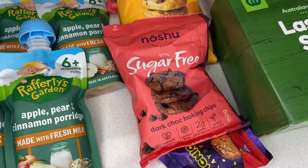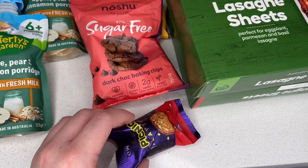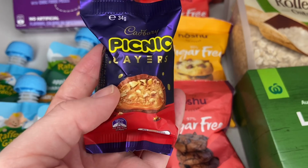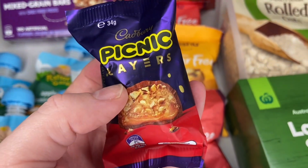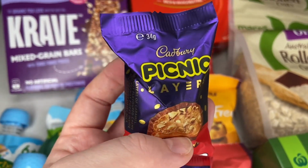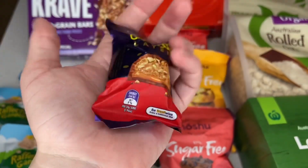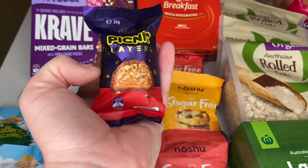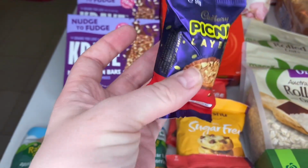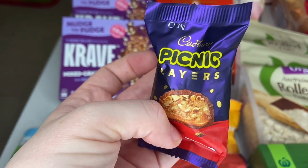I grabbed a bunch of chocolate chips this week. So this one's actually funny, this one down the bottom. I'll start with this one. These were in the catalog as something new, and it was only $1. So I think they're normally $2, but it was down to half price. In the catalog, it looked like a huge packet of these, but this is just one singular little picnic ball thing. It was $1, so not as cheap as I thought it was. I honestly thought it was $1 for a whole bag of chocolates, but I will still be happy with this little treat once I finish the grocery haul tonight.